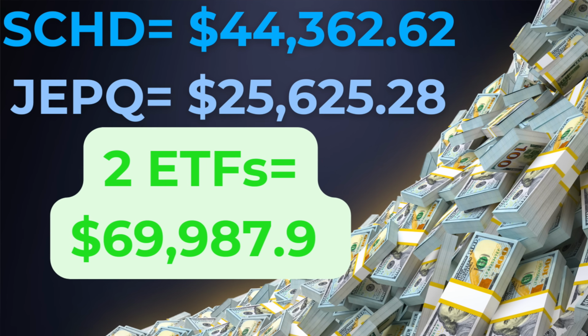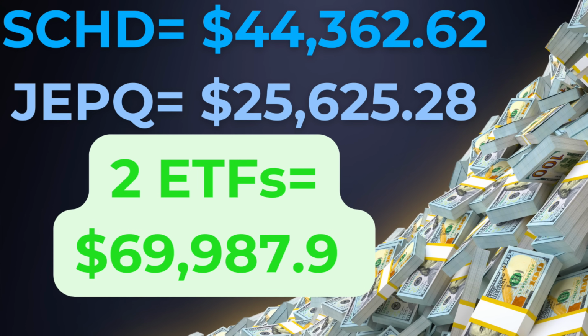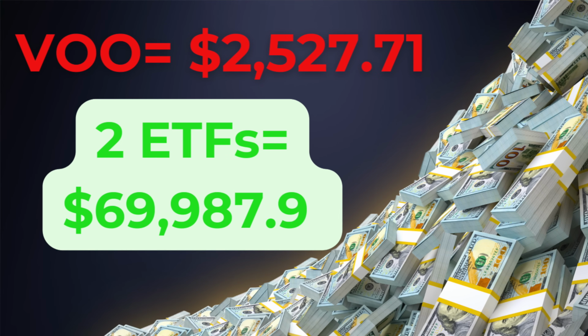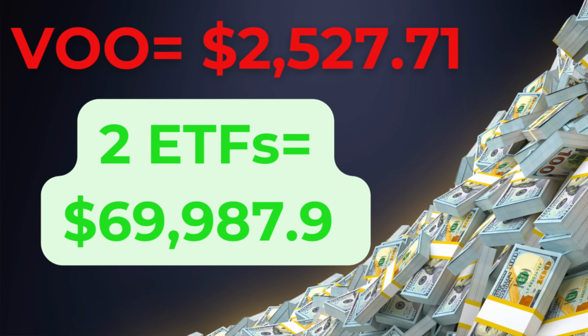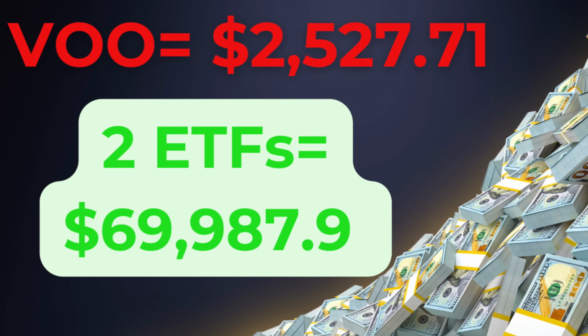If we add up both investments in SCHD and JEPQ, our annual dividend payments by year 30 would be over $69,987, which is going to be way more than enough to live off of dividends in retirement, and this is not including the amount our money actually grew in capital appreciation. Versus if we only invested in S&P 500 ETF VU for dividends by year 30, we would have only $2,527 in annual dividend payments.